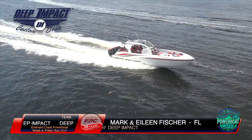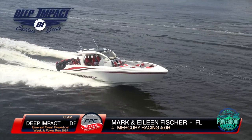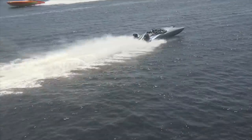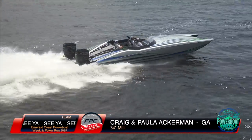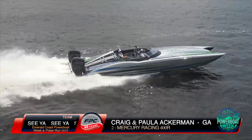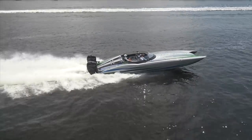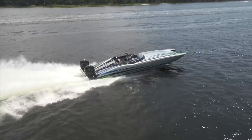Miami-based Deep Impact traveled 700 miles to attend the Emerald Coast Powerboat Week. This is one of 2 boats they brought, the 399, which is their flagship center console. Anyone who follows the poker run scene would know by now that MTI has had a tremendous amount of success in poker runs because they build boats that are poker run friendly, but this 34 MTI cat model has been wildly popular since it came out just a year earlier.